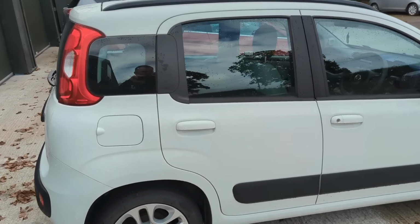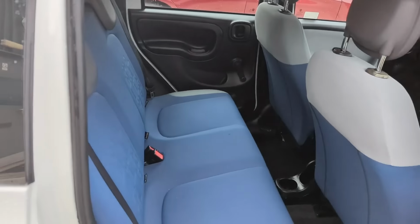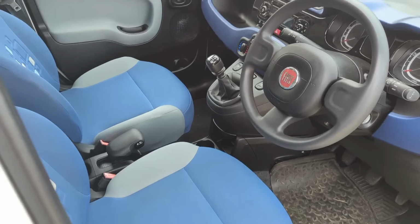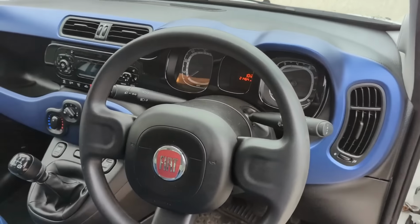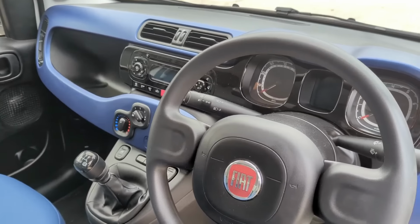So yeah, 1.2 lounge, nice blue interior against the white. The blue carries on across the dashboard as well. It's got a full service history. It's got a relatively new advisory free MOT. I think that's only a couple of months old, maybe. I'll double check that.